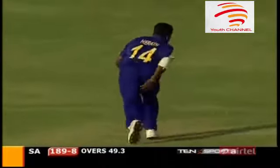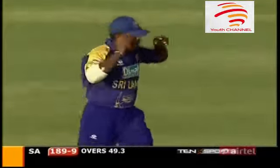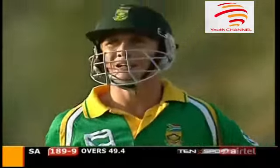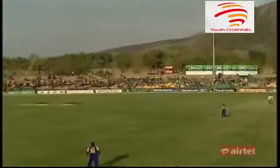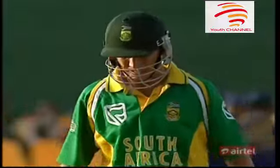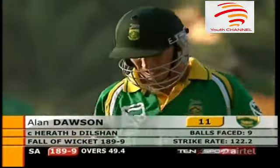Up in the air, man under it. Should catch it. And does. Made a bit of a meal of it, I sense, but he had a way to go off the rope. Steadied himself in the end and took a good catch. Yes, Herath, the man down there, took it very nicely at the end of the day, but I think he might have been swirling around in the breeze a little bit, and just for a second he looked as if he was going to mess it up. Again, I suppose at this stage of the game, you've got to really go for it. He did. Herath going in a little bit too far, a little stutter there, and eventually he catches it two-handed. So that was nicely done. So the end of Dawson doing his level best, out for 11, 189 for 9.